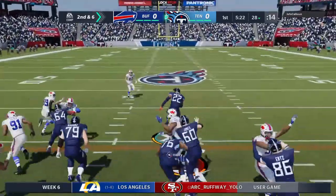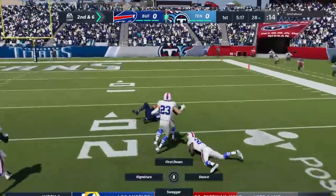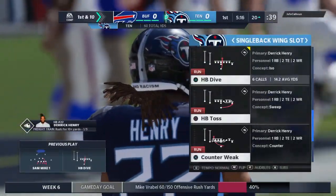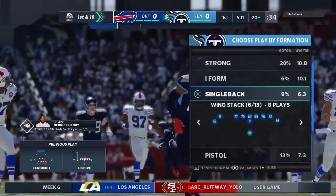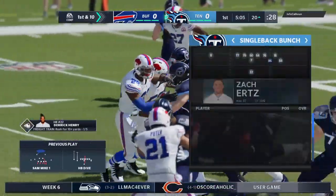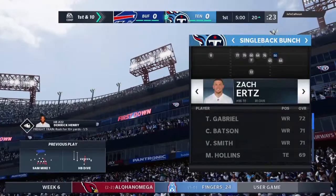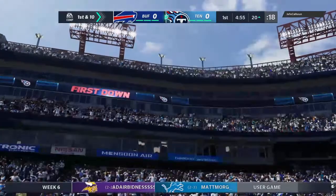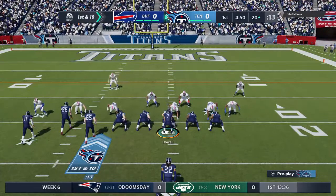On second down, here's Henry. Breaks the tackle. He's got room to run. Derrick Henry all alone. And he will finally be tracked down at the Bills' 20. It's a big run that time by Henry. 51 yards. So the field flips here as they'll go to work at the 20 now on 1st and 10.